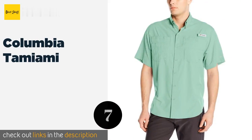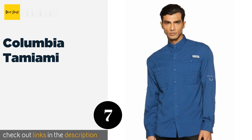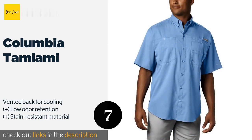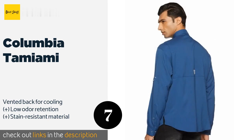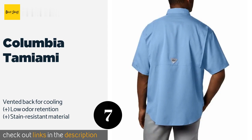The next one is Columbia Tamiami. A great option for outdoorsy types, the Columbia Tamiami is ideal for fishing, but casual enough that it can be worn in most scenarios. Made from an ultralight ripstop fabric, it has 2 large pockets with snap closures and 2 smaller Velcro ones, as well. The price is around $40.